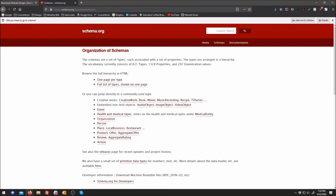Plugins like Yoast will automatically create some schema for you, like blog post schema. I think they might do local business schema as well, built right in. Trying to think of anything else that they might do on schema. I think they do website schema, which is good to have too.